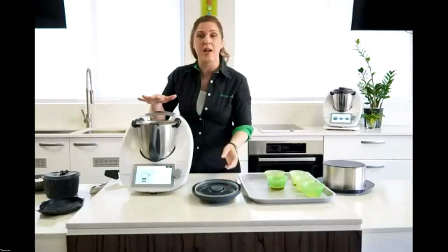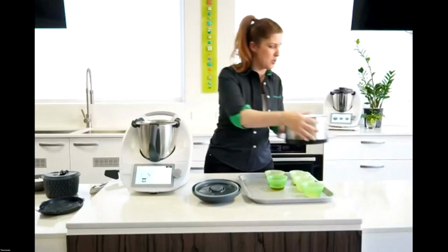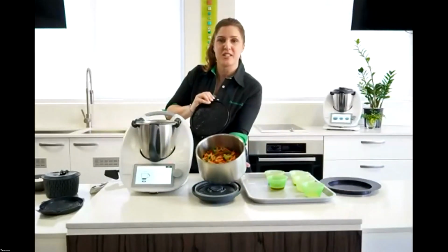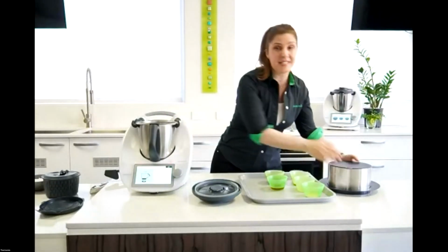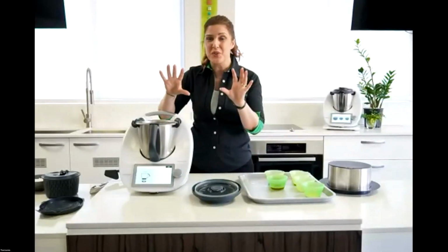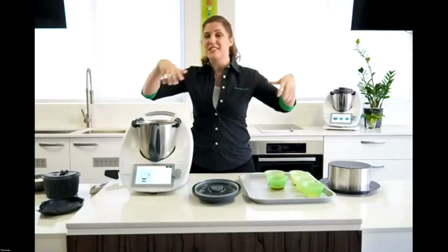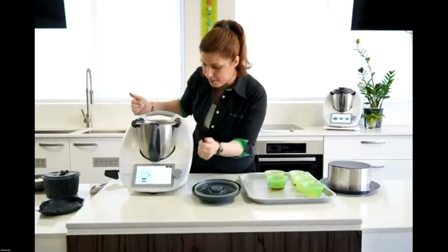What I've done in the meantime is I've popped the veggies into my thermoserver. Actually, let's just take it out of there. So you can see I've popped the veggies in there with the chicken, and I've scraped out that caramelization at the base of my bowl again. And now it's told us on the screen, do not wash your bowl. Who loves hearing that? Because that just saves time, right? And washing up when you don't have to clean in between bowls.